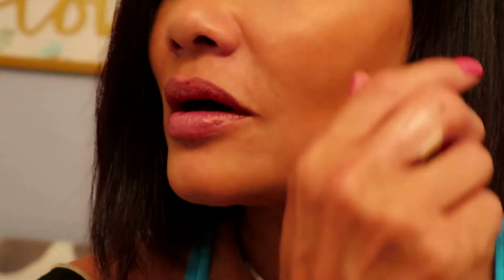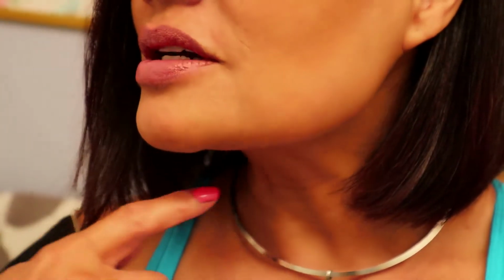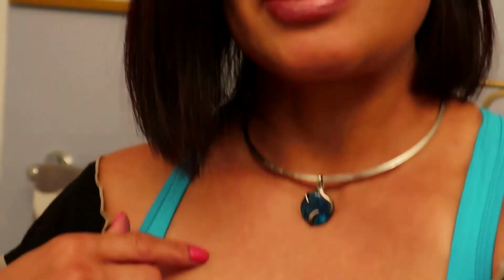Now, I'm going to come up close to the camera because I want you to see my face. The focus is probably going to go off. I'm going to do the best that I can. Try to refocus the camera. There you go. Look at my face. Look at the contour. Look at my skin on my neck and my chest area.